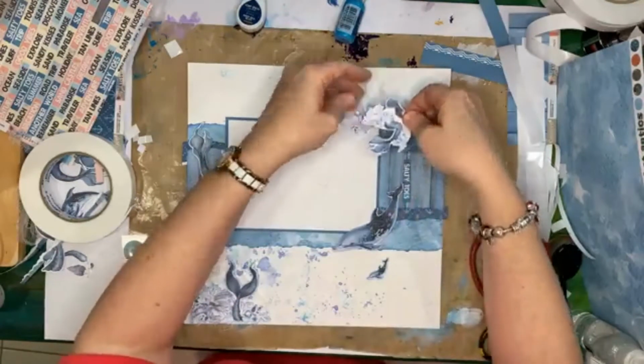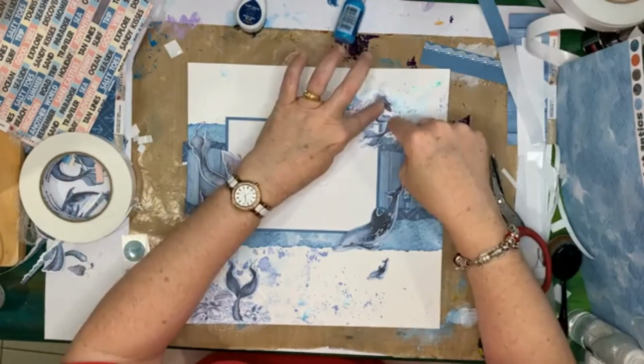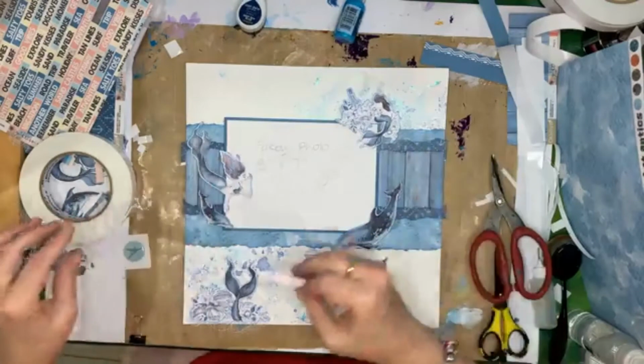No. You have some. We put our mermaid sitting on the corner of our photo. We're getting stuff out the back.